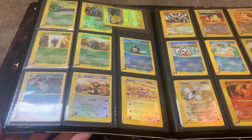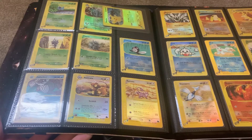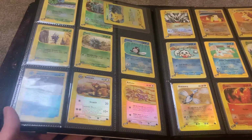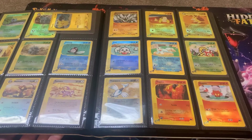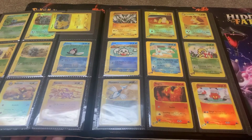Sometimes in Skyridge, as you can see, they're the same Pokemon with different artworks, and sometimes the same Pokemon with different artworks and different types. Well, I think we'll see that in a little bit. We might have already passed some. I'm sure the Swinubs are like that. So as you can see here, here's another non-holo.